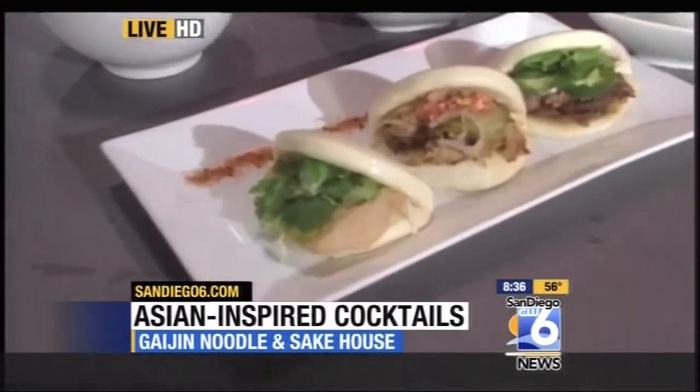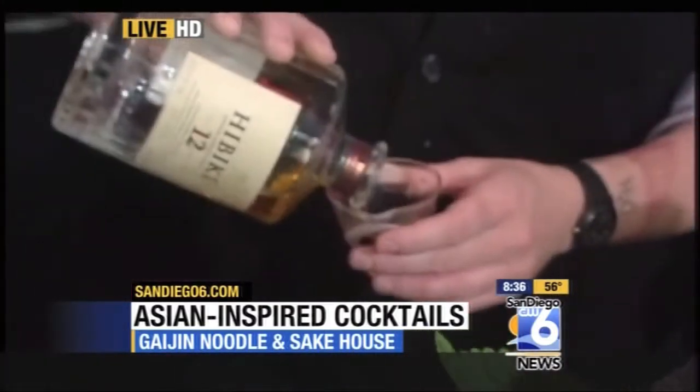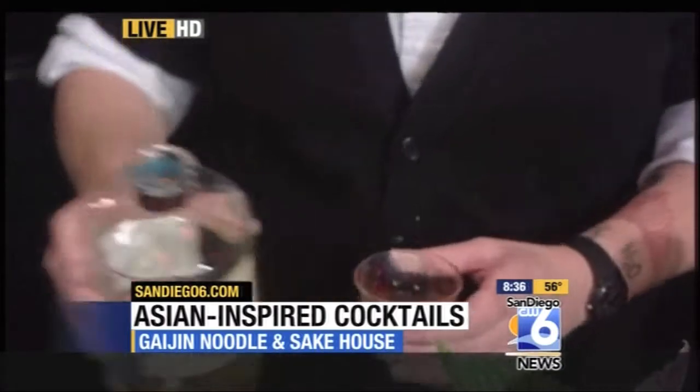What I love about Japanese whiskey is that it's so delicate. Sometimes Scotch is a bit aggressive for some palates, and I think this is a gorgeous way to enjoy something that's made in sort of a Scotch fashion. The Japanese are very careful with everything that they do, and this process is no different. It's really, really beautiful. I chose the Hibiki 12.